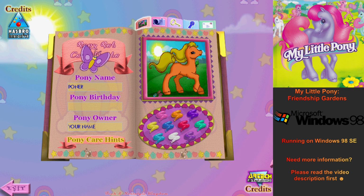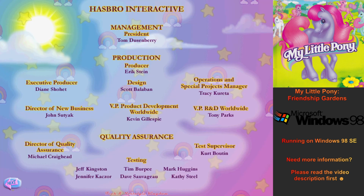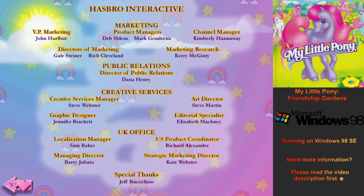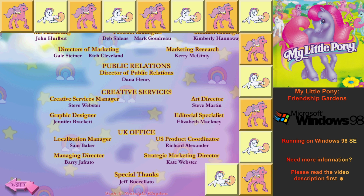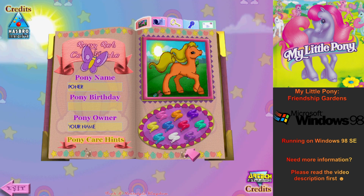You can do a color makeover on your pony here. To feed your pony, just pick something from the rainbow bar and put it down near her. You can brush her hair too. That makes her happy. This is the pony pet certificate. You can do a color makeover on your pony here.